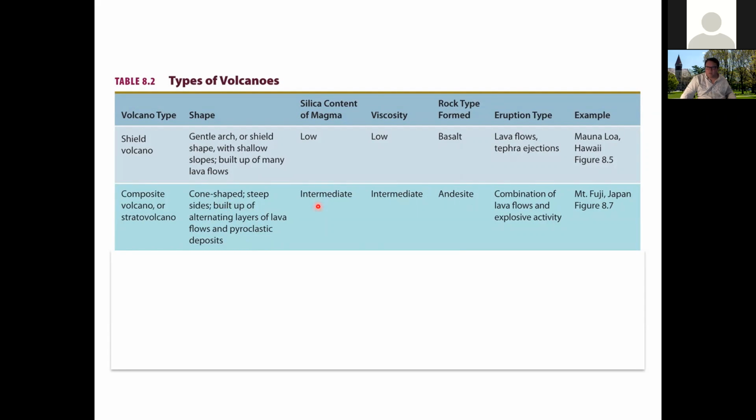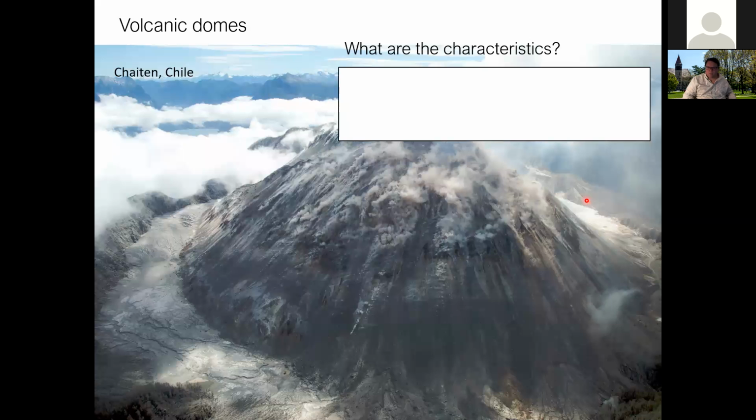Silica content is sort of intermediate. Andesite just means that there's more quartz and other potassium and sodium-rich minerals in them, and they erupt with a combination of lava flows, but more commonly and more dangerously, the other end of that combination is the explosive activity. And there, Mount Fuji in Japan is an example of a current one. Mount Rainier can actually be classified as a composite volcano in Washington State. Some people will intermittently call it a dome.